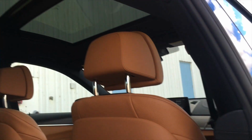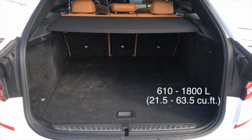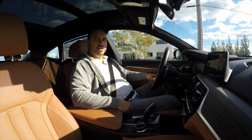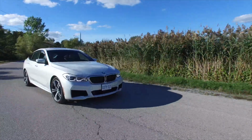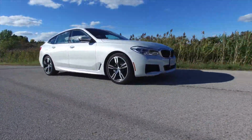And you also get a standard panoramic sunroof in the Gran Turismo. In the trunk, you get a whopping 1,800 liters of space. Without the seats up, you get 610 liters. Now this car is pretty heavy, but it actually tries to hide it because it feels very nimble using that 5-link multi-rear suspension. Takes the corners quite well and steering feels crisp, but it's about 1,900 kilos.